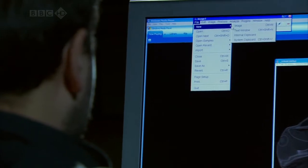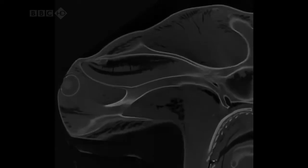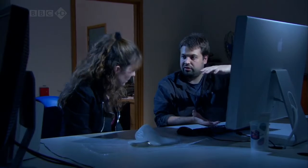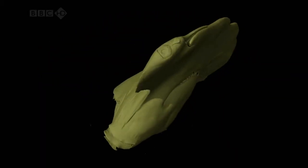The scanner takes up to 3,000 individual X-rays like this one in order to build up a complete 3D picture of the shark. It's like taking a loaf of bread which has been sliced and placing the slices one on top of each other. You can reconstruct the loaf. And the one for the hammerhead looks like this. This is a rotating model of the shark head.